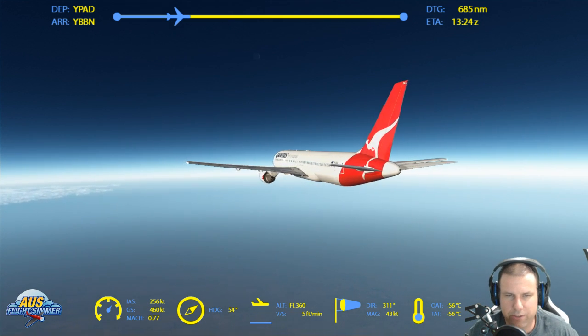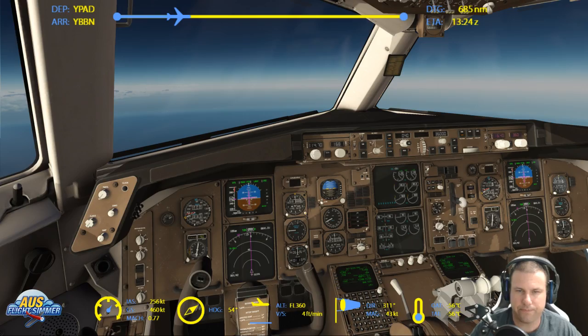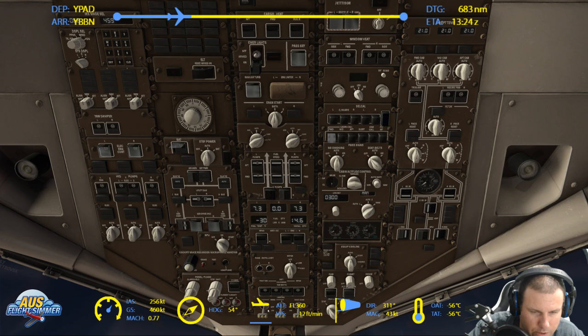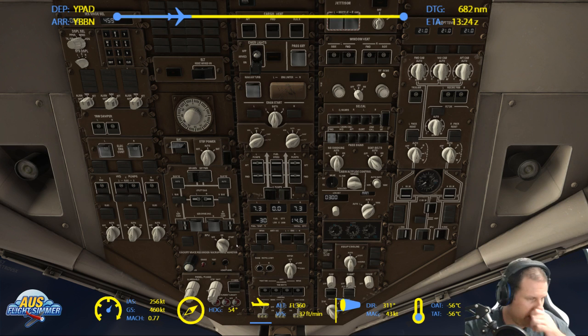I got lights on or something. What's going on there? Didn't think I had any lights on. What's that saying? Oh, I didn't know it did that. You hit the right mouse button, it tells you what the button is. Oh, it's cheeky. Cheeky, cheeky, cheeky.